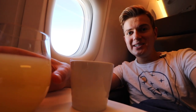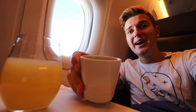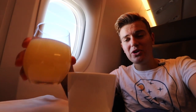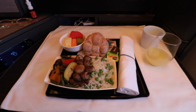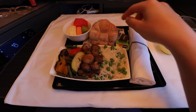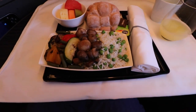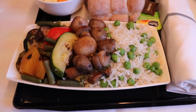So 1 hour and 10 minutes after waking us up, they're serving beverages. So I have some hot green tea, which I'm super excited about, and some more grapefruit juice. So are you guys ready to see the breakfast I've been waiting 1 hour and 20 minutes for? Ta-da! This is it, all served on one tray. We have some bread just tossed on here, some fruit, and some incredibly dry looking rice with just roasted vegetables.